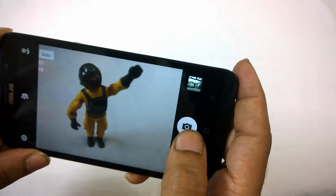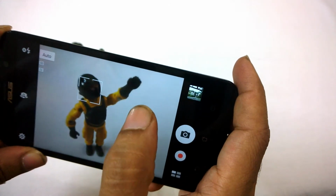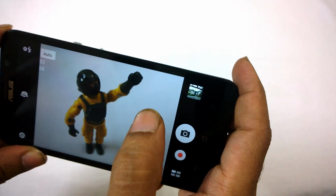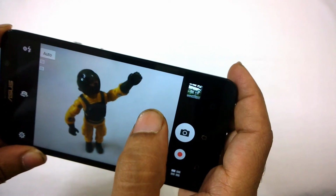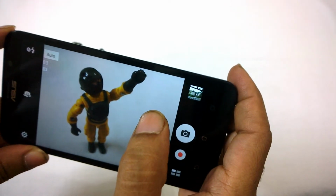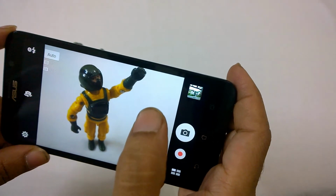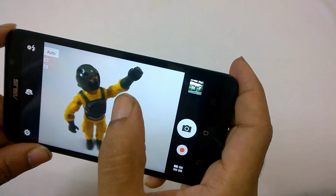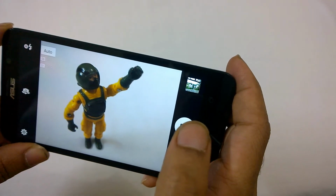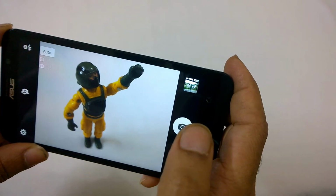Zenfone 2 has a camera sensor of 13 megapixels at the back and a 5 megapixel sensor at the front. The 13 megapixel sensor is a Toshiba sensor like the HTC One M9, and it's got an aperture value of f2.0. Same with the 5 megapixel, it's got an aperture value of 2.0, but it's an OmniVision sensor and not great performance. One little complaint I would have for the Zenfone 2 in choosing the hardware in the camera department is the lack of optical image stabilization.